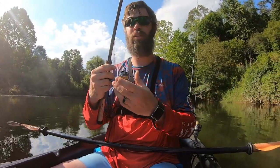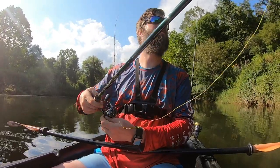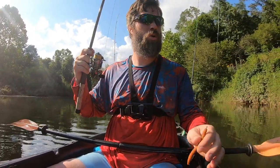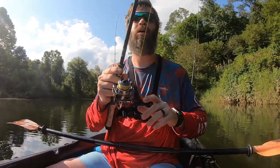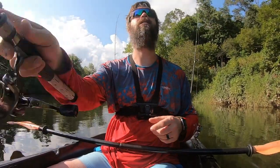It's crazy how long these brim, bluegill, sunfish, etc., will hold on to this thing where they don't have the hook, but they're just holding on to the back half of the worm, and I'll get them all the way to the boat before they finally let go. It's kind of crazy. All the way to the kayak. All right, back to my launch point bridge.